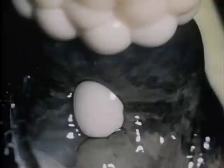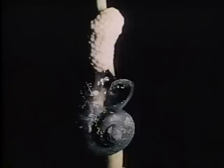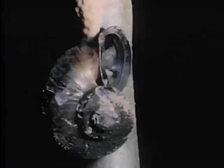She deposits the egg so that each fits into a neat and stable geometric pattern. This ensures that the cluster will hold together while the baby snails are developing. When she's finished, she secretes more white blobs of mucus, which secure the cluster to the plant stem. Then she simply withdraws her foot and drops back into the water.